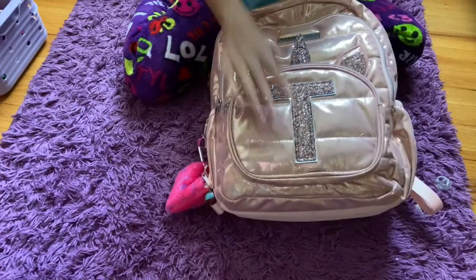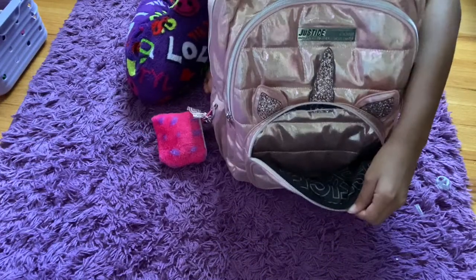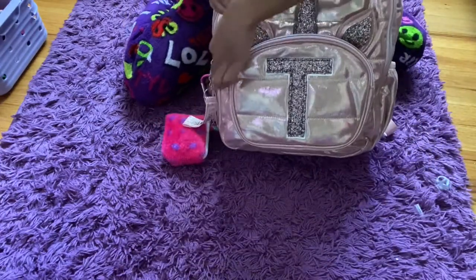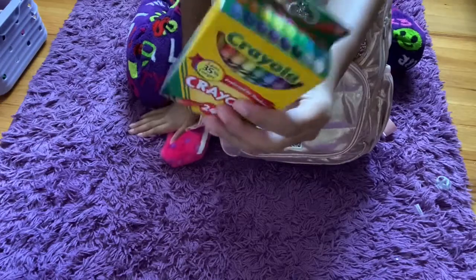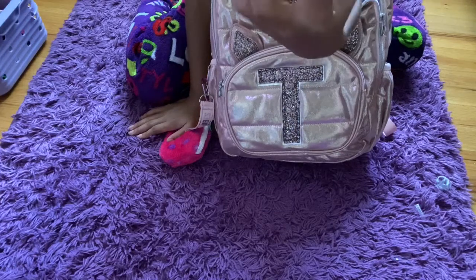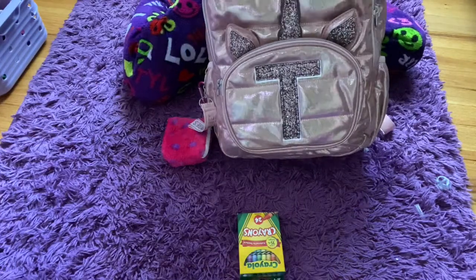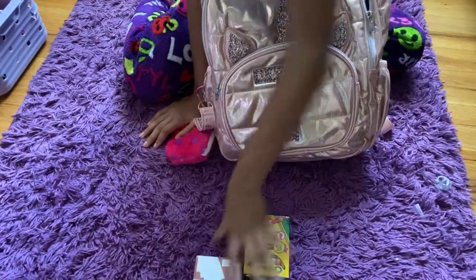So first, in this little small pocket, there's nothing because I didn't really need anything in there. But in the other two, there is something. So let's look in the medium. In here I have some crayons, 24. You will need crayons. So I have crayons. Next I have index cards. Blank index cards.